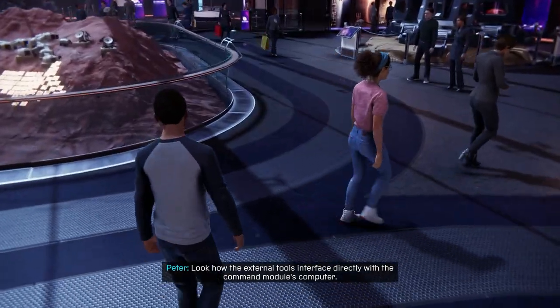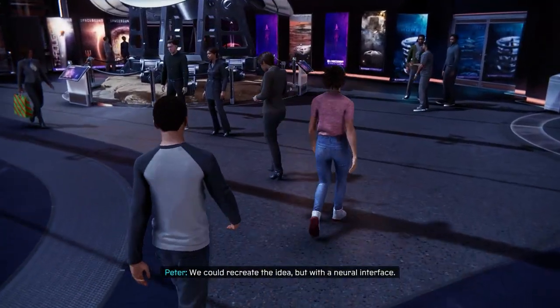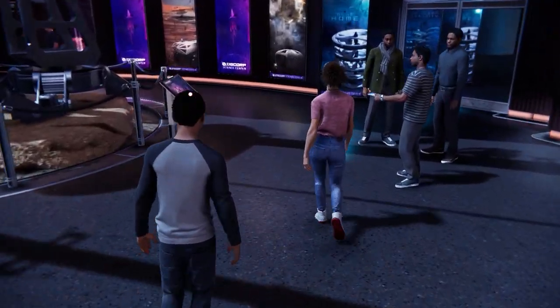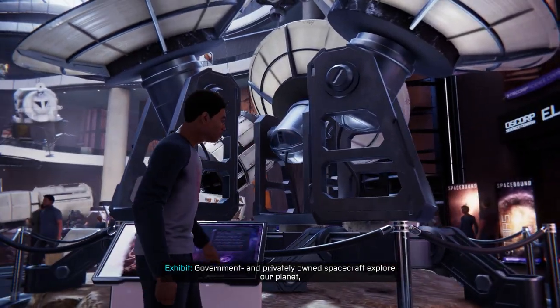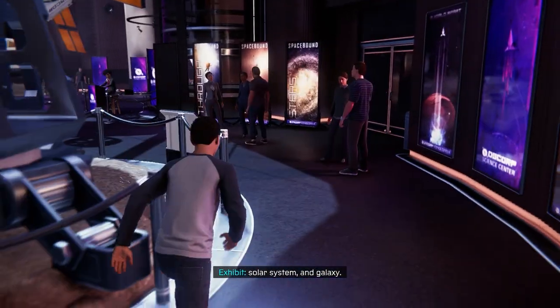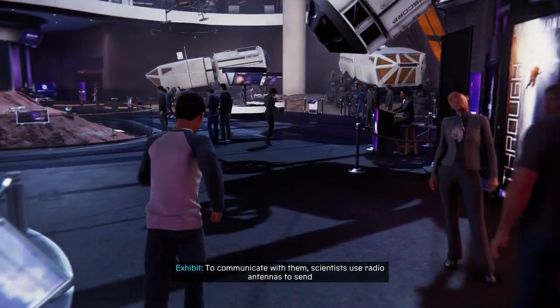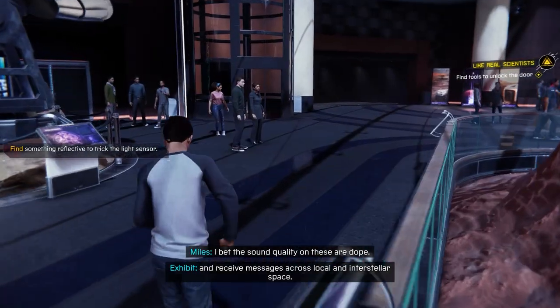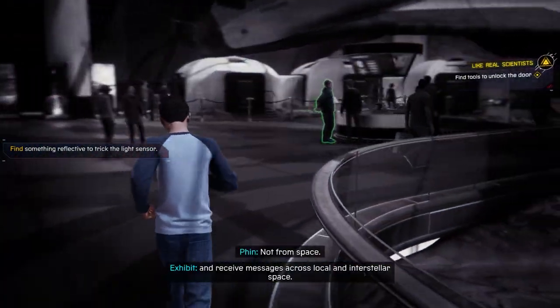Look how the external tools interface directly with the command module's computer. I think that's the point. Government and privately owned spacecraft explore our planet, solar system, and galaxy. To communicate with them, scientists use radio. Oh, I bet the sound quality on these is dope.